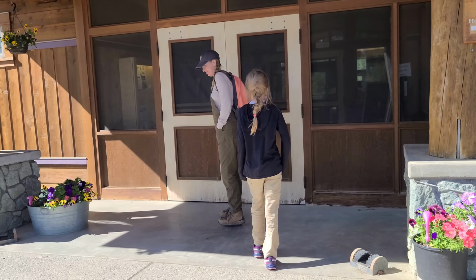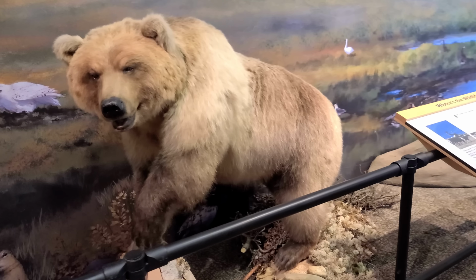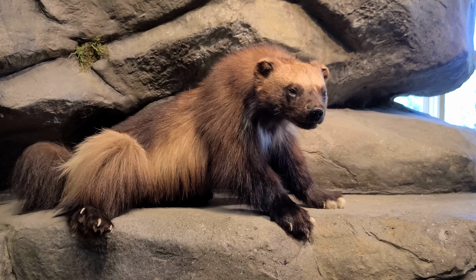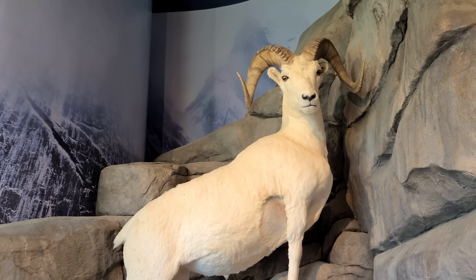Just across the street is the Gates of the Arctic Visitor Center, where you can get an educational look at the Arctic tundra, its wildlife, history, and intense weather swings. This is definitely a must-stop visit on the Dalton Highway.